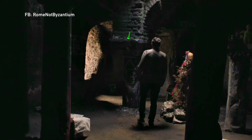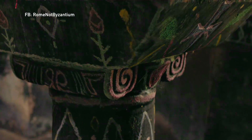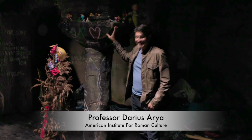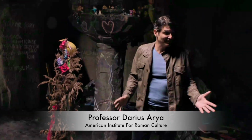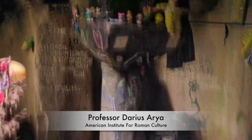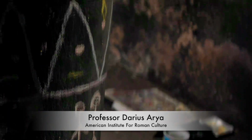This was once a chapel, covered in gleaming, resplendent marble. But it's all charred black from fire. Today, this is a refuge for the homeless. But the real destruction took place over 800 years ago, when in 1204, this city was sacked by Western European crusaders. They pillaged, they trashed this palace and this city. Constantinople was on the ropes.